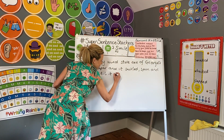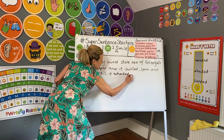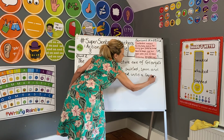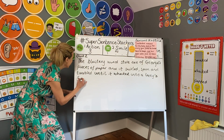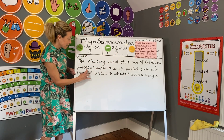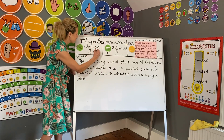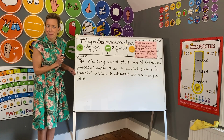Until it whacked into a lady's face. Oh, the belonging to apostrophe again. A lady's face. Oh, I love this. And we've got 3 action verbs then, and we've got this humorous one then. I've done a lot of action in the early part of that chunk.